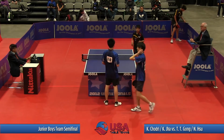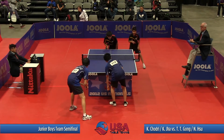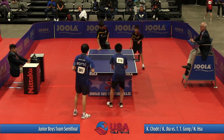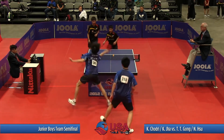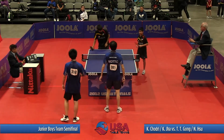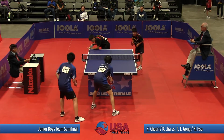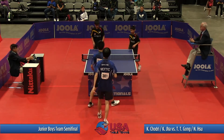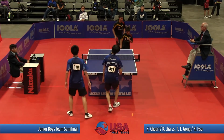Kunal took a lot of underspin off that ball and just kind of pushed it forward, not necessarily dead, but without the same amount of spin, forcing Nathan to just lift it off the end. Maryland saving another match point, or game point.